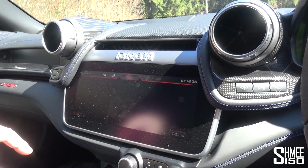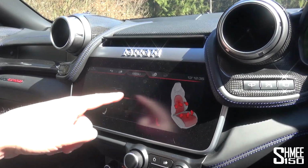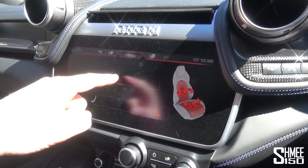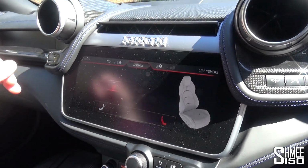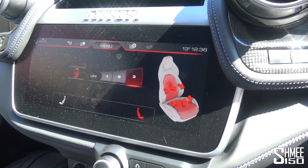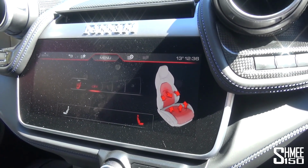If we go into comfort, in here you can see, for example, some of the seat settings. This is what I was saying earlier with the seat heating. If you turn it on or off, you can then cycle through the different modes. You can kind of see how all of that works. Or you can press the physical button on the side of the seat, which I'm just going to do so you can see how that works, and it scrolls through the different modes as well and ultimately turns off.